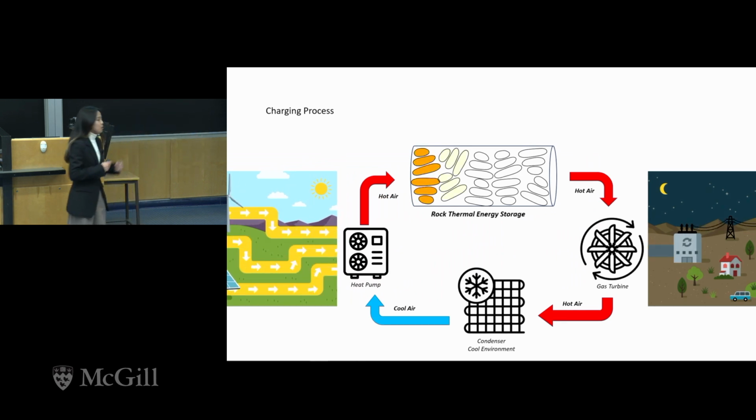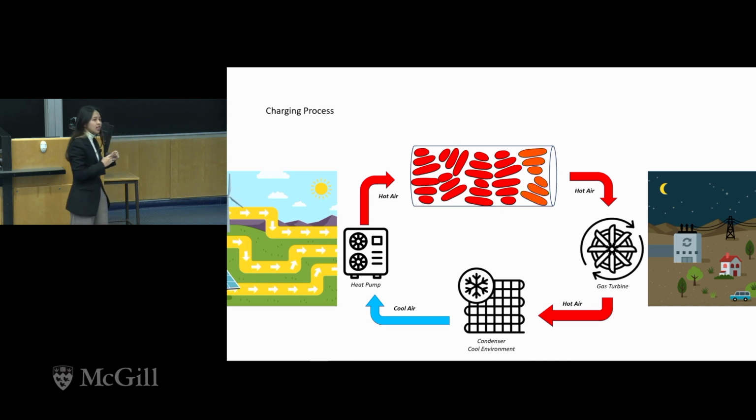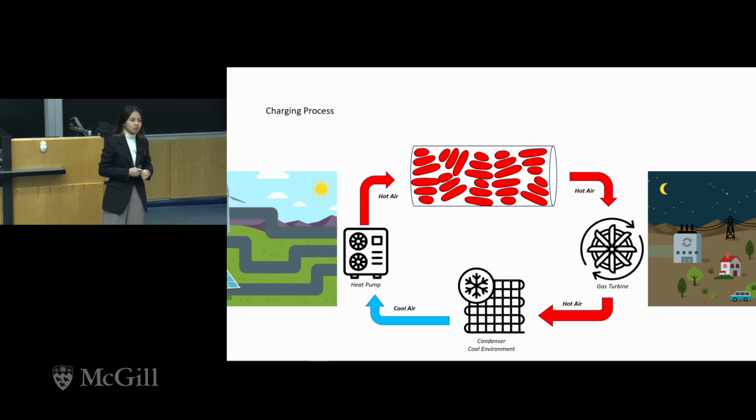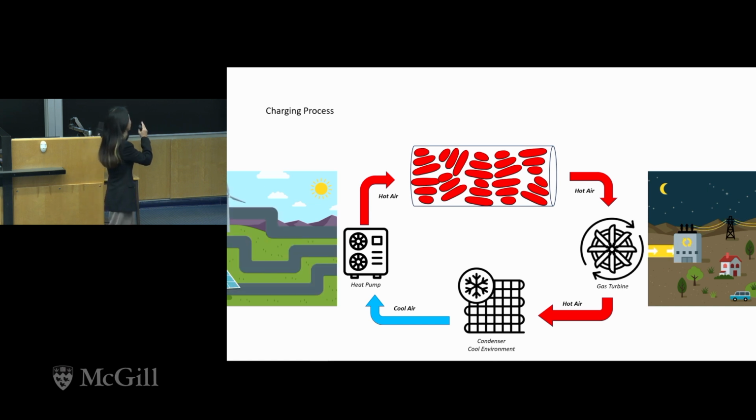So last year, my colleague talked about how to store energy in the packed bed. So we use the excessive energy and then blow hot air to the rocks, and then the rocks are fully heated and store the heat energy. But there is a research gap on the power generation, which I'll be focused on: how to extract the heat to electricity.